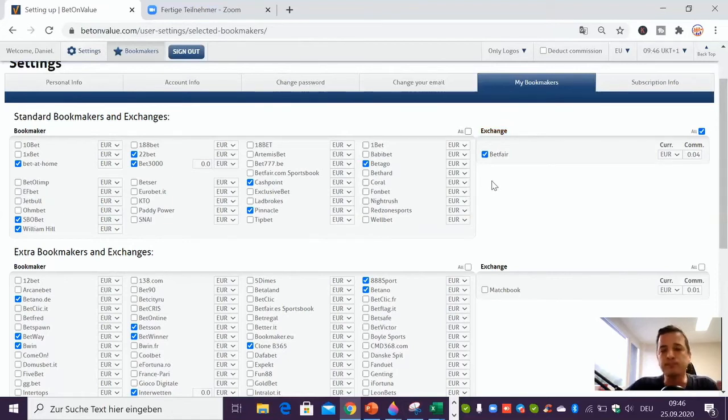And some important information when you want to use Betfair. I know in Germany and in Austria, it's not possible to use Betfair directly at the moment, but I'm using an agent with Orbit Exchange, where it is still possible to work with Betfair.